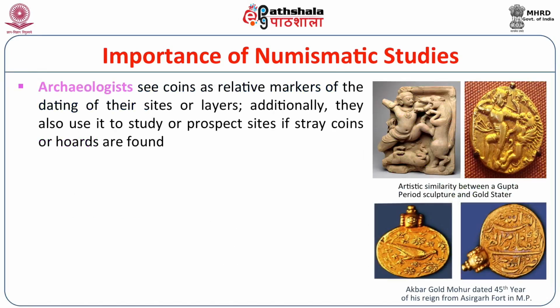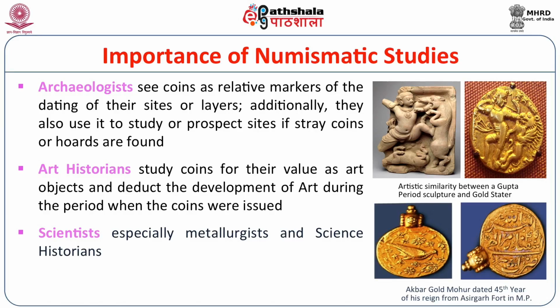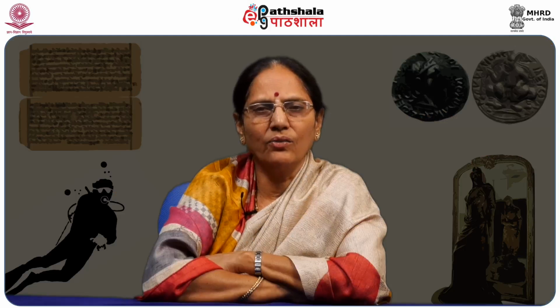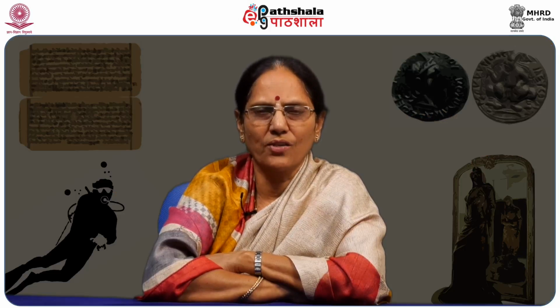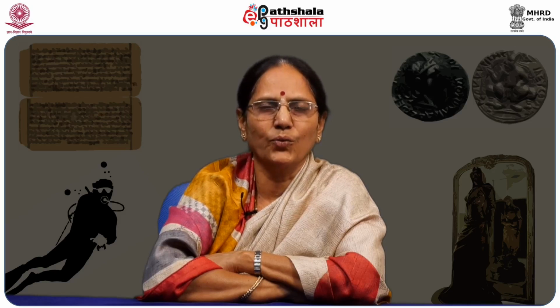The archaeologists see coins as relative marks for the dating of their sites or layers, and additionally they also use them to study or prospect sites if stray coins or hoards are found. And art historians study coins for their value as art objects and deduce the development of art during the period when the coins were issued. Whereas the scientists, especially the metallurgists and the science historians, study based on the metals and the metallurgical studies. Whereas coin collectors study these coins for the rarities, abbreviations and other peculiarities of interest to them. So till now, we have seen the importance of the study of coins, and how the different faculties study coins for their own interest.